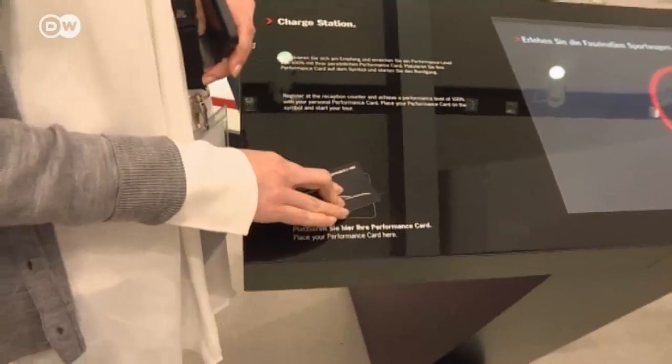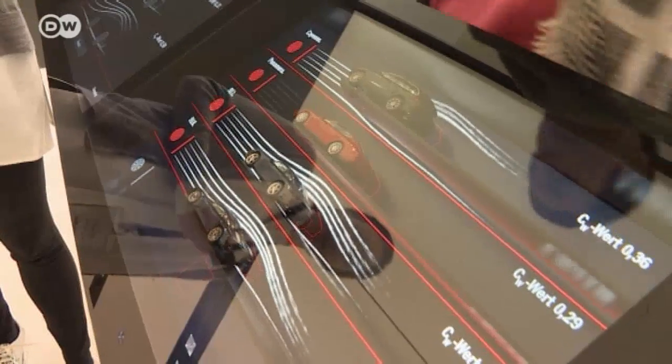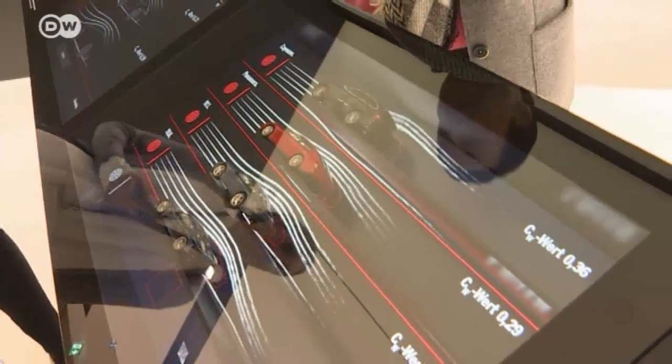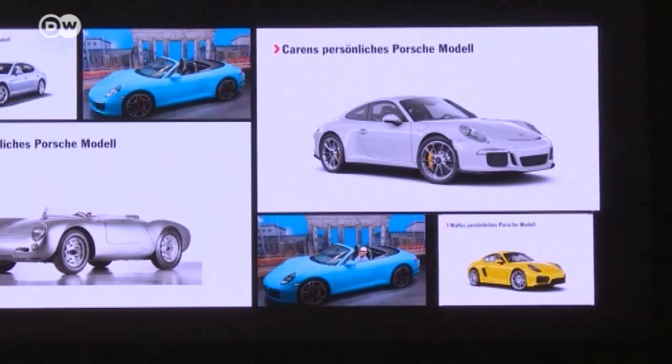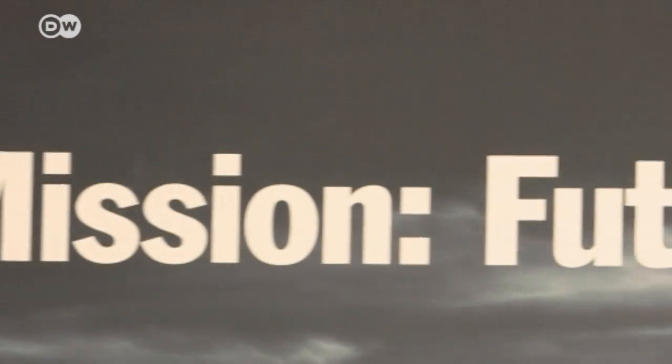Another highlight is an interactive terminal where visitors can find additional information. And in some of the models, the public is even allowed to sit in the cockpit. The Future of Performance show runs until June and offers a broad overview of the Porsche mystique. But for a more detailed look, you'll want to head for the Porsche Museum in Stuttgart.